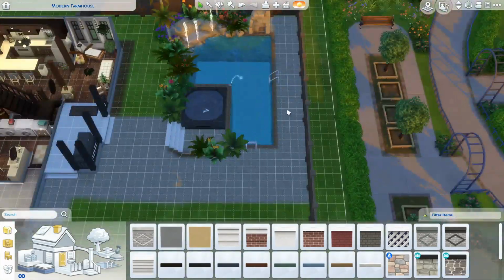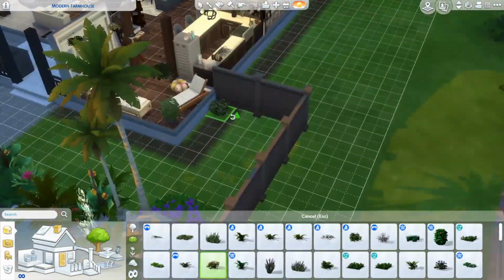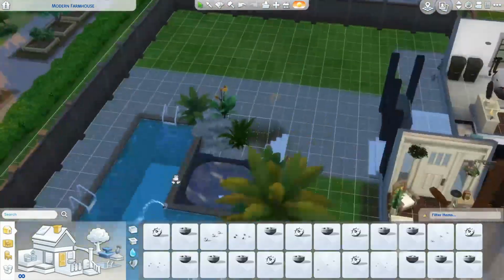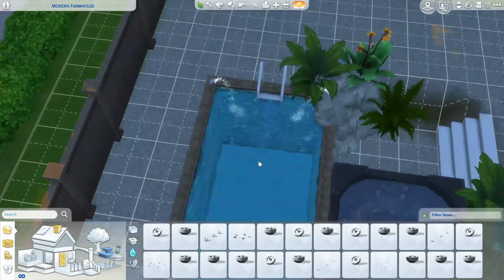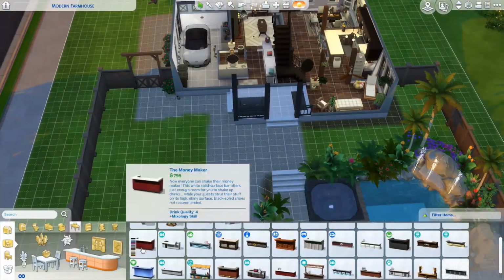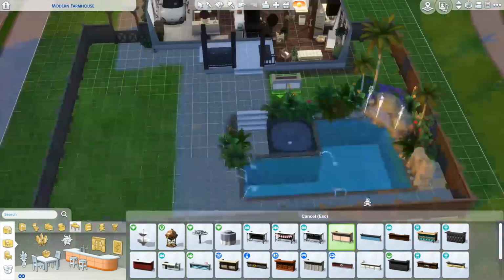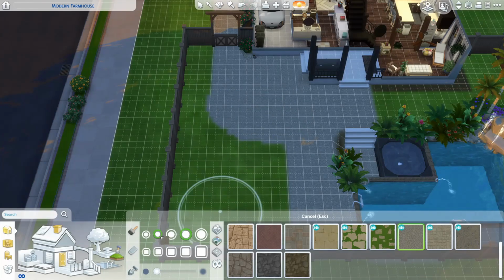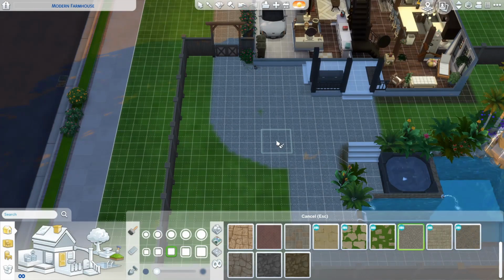And then I put a bunch of fountains around this pool, like a lot. It was kind of crazy. But it's super luxurious looking, I think. The pool is probably the most luxurious part of the whole house. And I love it. And then I was trying to figure out what else to do with this yard, because it is so huge now.